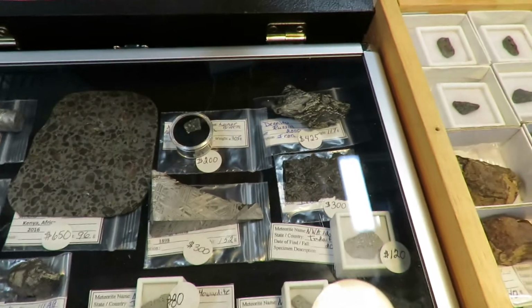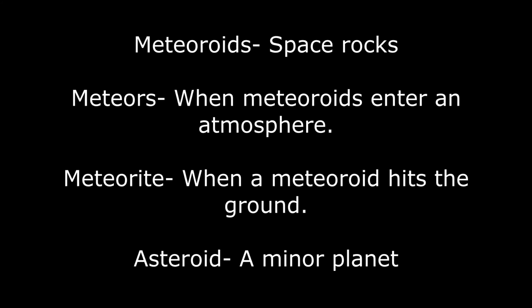Hi guys, my name's Ron St. Martin. I'm the former meteorite coordinator for the Royal Astronomical Society of Canada in Ottawa here. I've been buying and collecting meteorites for over 25 years now. So you can say meteorites are part of me. They're a very big passion of my life right now.